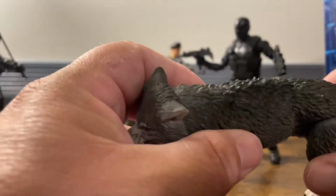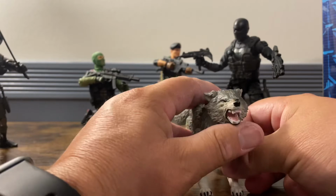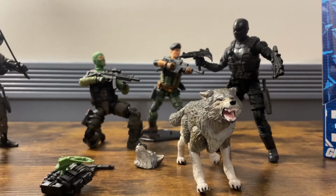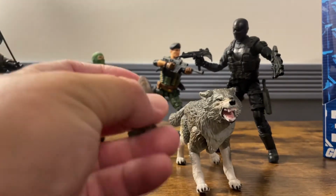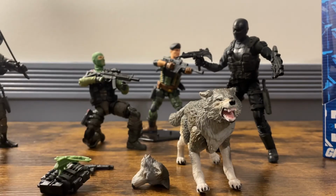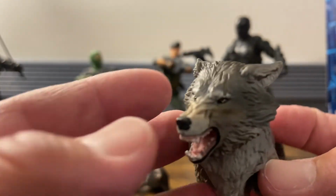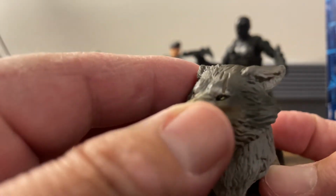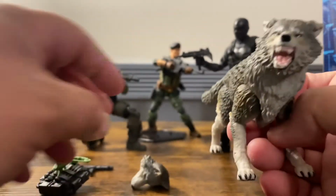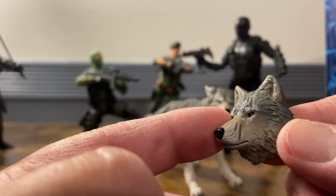His body does move back and forth, so you can kind of give him some better positions. Tail moves, but I think once you get him in a nice either angry position or a content position, depending on how you want to go, you'll be happy with how he looks. Details real nice. You know, he's got a scar across his face. If you remember, I believe he was being attacked by a bear when he was found. So you also have his scars on the content face also.